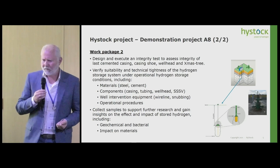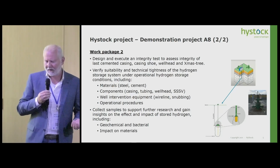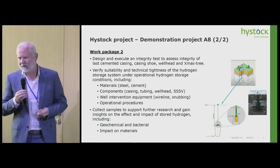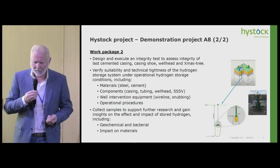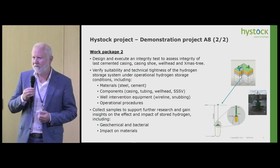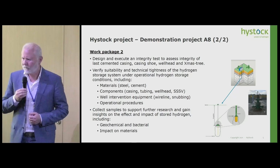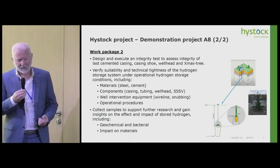On top of that, we wanted to prove that we can operate a salt cavern filled with hydrogen. So that means we have executed measurements with Y-line. We also executed snubbing operations. We have used E-line. We have tried to execute the standard operations that you need for operating a hydrogen storage facility, but then under hydrogen. And on top of it, we wanted to prove that our operational procedures would be applicable for hydrogen.